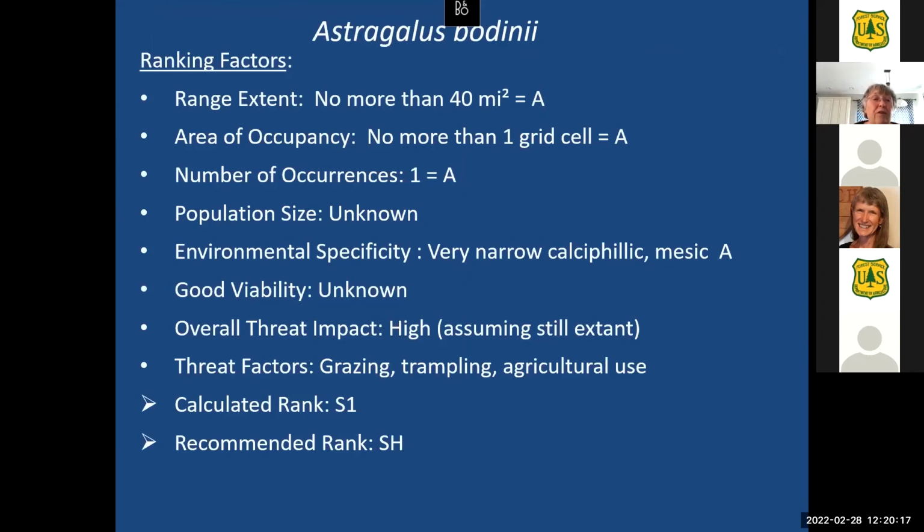So we just have the one location and just one grid cell, one occurrence, population unknown. It has a very narrow habitat specificity. It loves calcium. It's mesic. We don't know its viability. We assume that threats are high, with grazing, trampling, agricultural use. So it comes out S1, and we recommend an SH for state historical. Next slide.